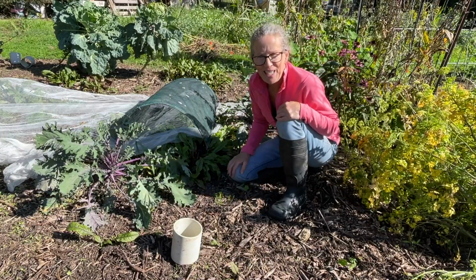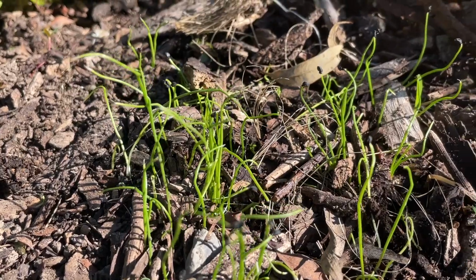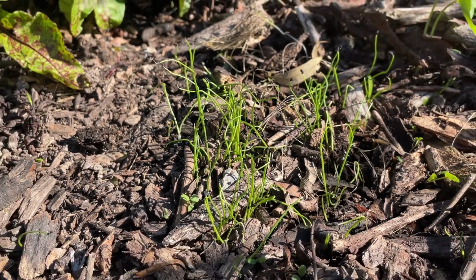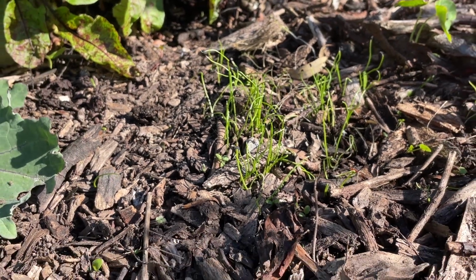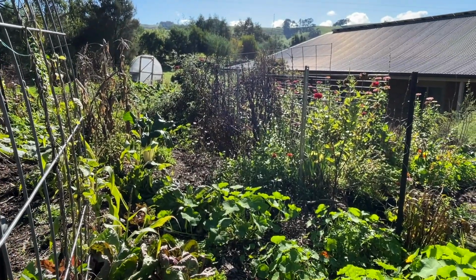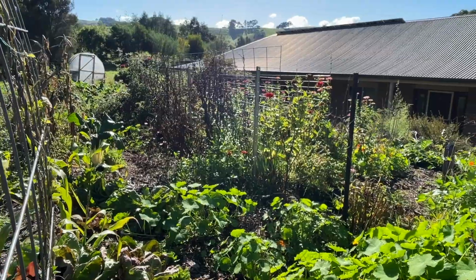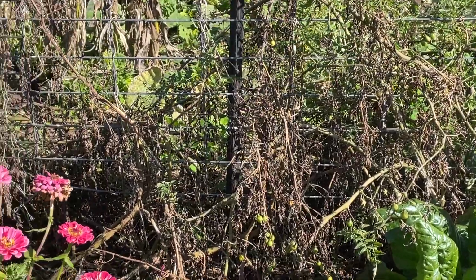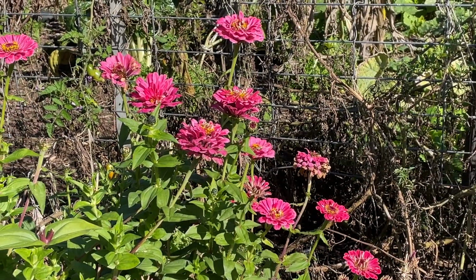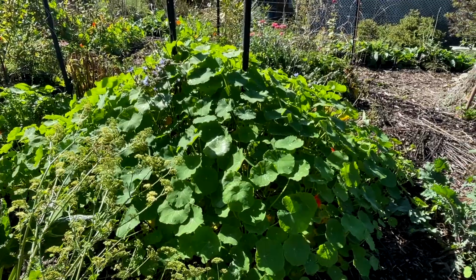Another win in the volunteer plants department is a little patch of leeks. So again, I'll be transplanting these to other areas of the garden where they can sort of grow a bit more successfully. Just looking across there to my tomato patch now, you can see what I need to put on my to-do list, and that's clearing some of those tomato plants. But the zinnias are still growing beautifully, so I don't want to hurry that along too much. Also on my to-do list is dealing with these nasturtium.